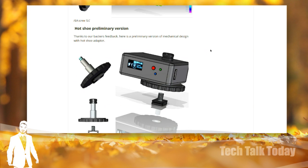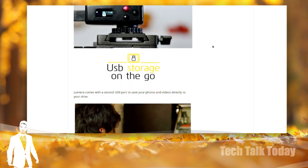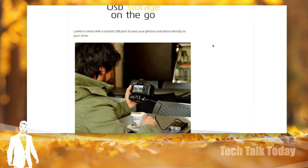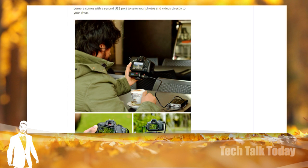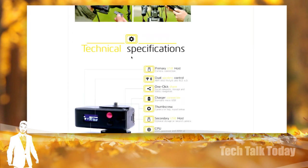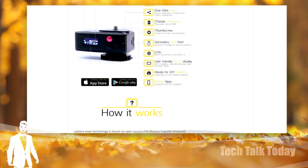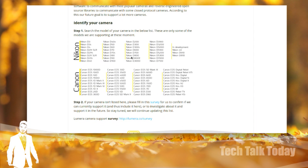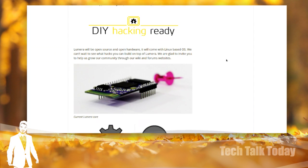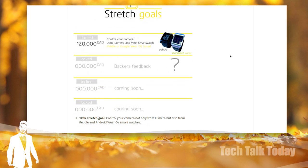You've seen their 120K stretch goal is to make it controllable from your smartwatch or Pebble. Wow. That'd be awesome. And I like that it comes with a second USB port so you can save photos directly to a drive. That's pretty cool. One-click social posting, secondary USB port, MIPS processor, GPS, battery. So they're currently at 40,000 Canadian, which is 43% of their goal. And according to KickTrack, they're heading towards 205,000 Canadian, which is 220% of their goal. So they're on the right track.